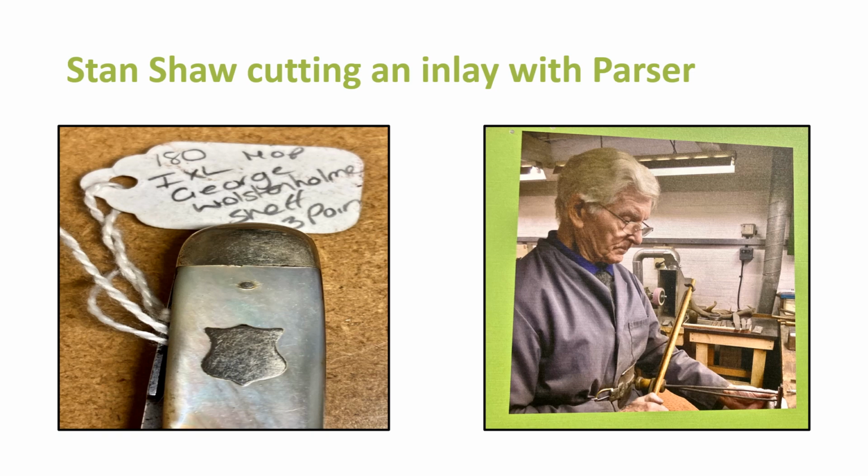But actually, you can see he's got this quite elaborate contraption. He's got a belt on with a sort of breastplate. He's got what looks like a violin bow. He's got a spinning bobbin. And with this parser, he's cutting out a shape in a bit of mother of pearl to produce a shield like that. So again, the whole skill of cutting out the shape and then actually making the shield to put in there. And of course, what Stan did, Stan made everything. He was making the blades, he was making the scales, he was doing the lot. And he'd followed up lots of these crafts.